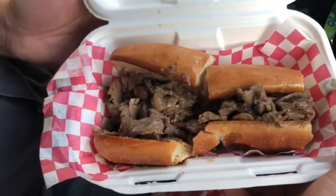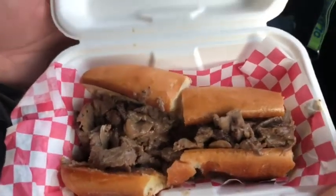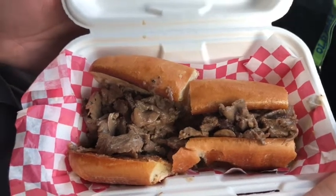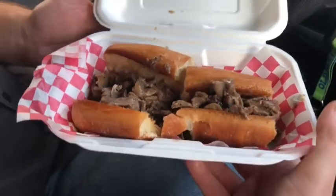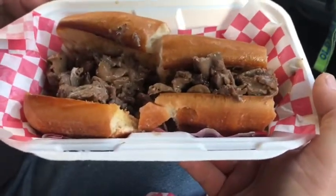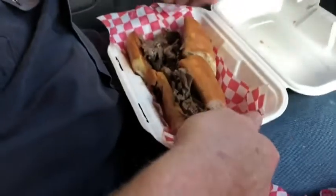Got a lot of meat on it. It did not come cut in half. I cut that in half myself just now. I don't see any peppers. I don't see any cheese. All I see is meat. Let's give it a try and see what we think.